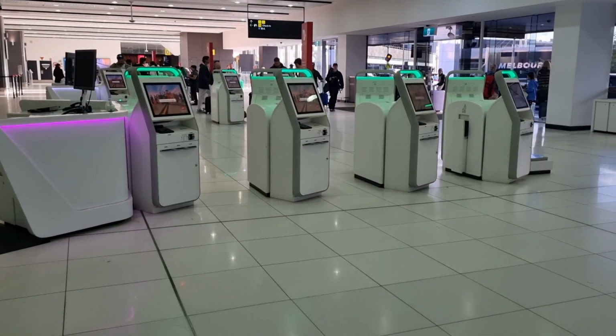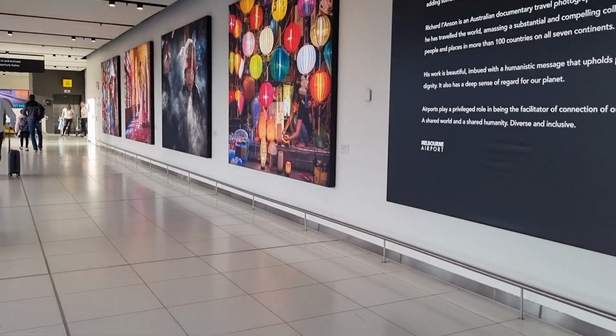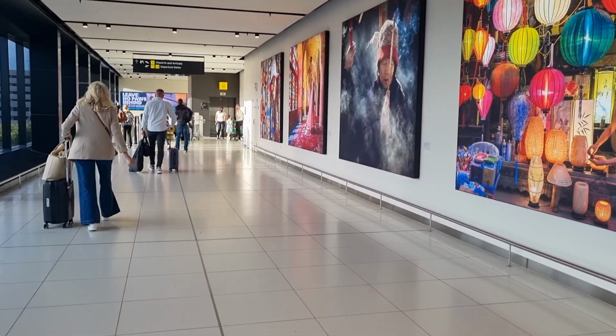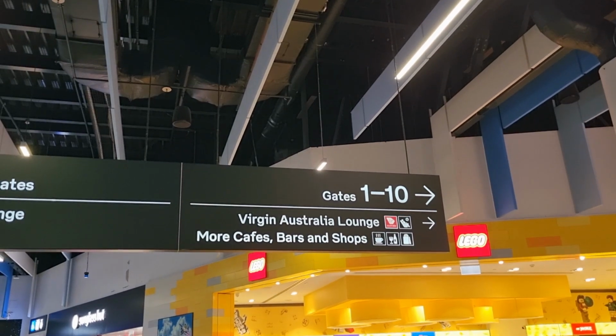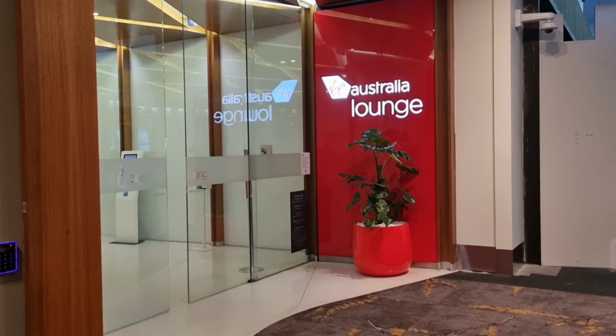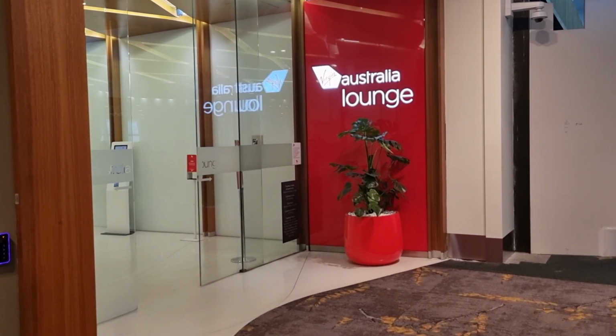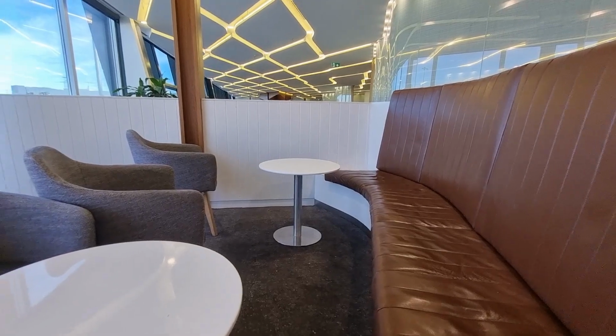Although security is now a bit of a walk from check-in, and in the opposite direction to all of the gates, we at least get priority security at this time, so we're through very quickly. Now that we're airside in Terminal 4, we have to walk back towards Terminal 3. It's in this walkway between terminals where you'll find the Virgin Lounge, which we can access today.